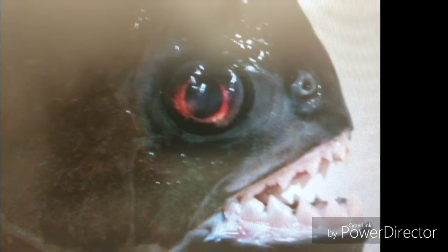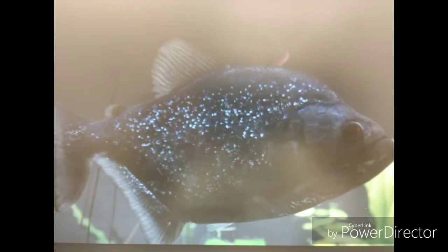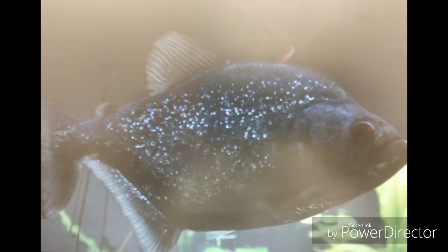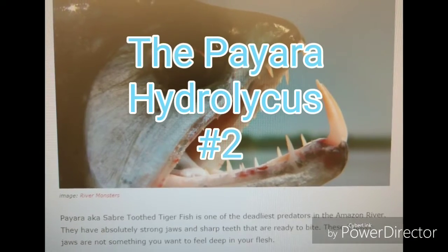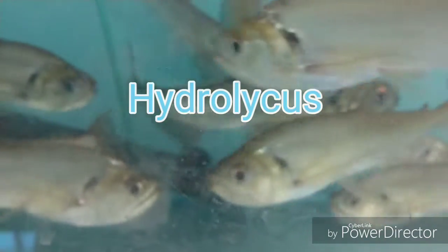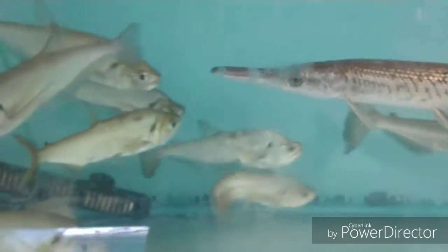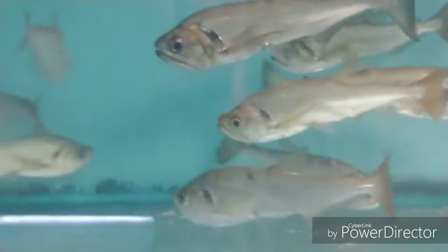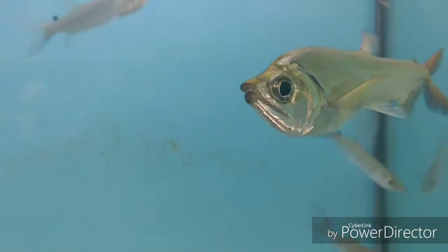Now let's move on to my number 2 pick, as you can hear the excitement in my voice as we count down to number 1. Coming in at number 2, the Pyara, aka the saber-tooth fish, or some would say the vampire fish. This is another fish that hails from the Amazon River, right alongside the black piranhas. Now, I would be remiss not to mention the hit show River Monsters on Animal Planet starring Jeremy Wade. It's one of the main reasons why this fish is heavily trending.